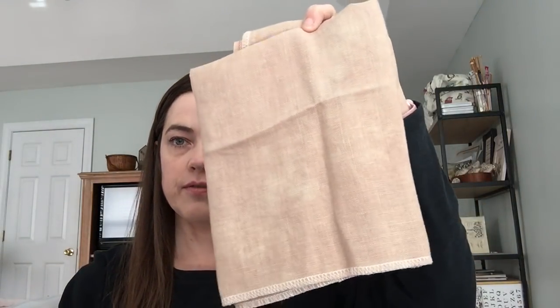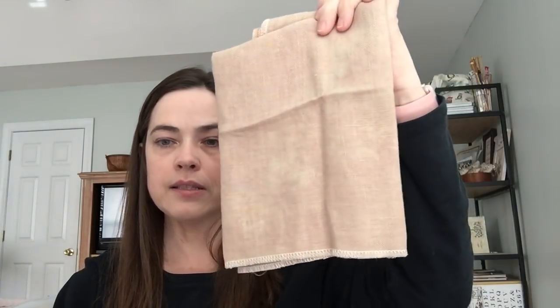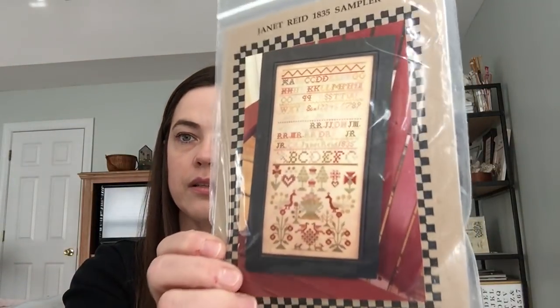And I also got, Eddie has a lot of linen, not higher counts, like 28, 32. He does have some 40 count, but it's just the white or natural, just basic colors. So I got some 28 count vintage exemplar by Lakeside Linens while I was there because I want to stitch this sampler.